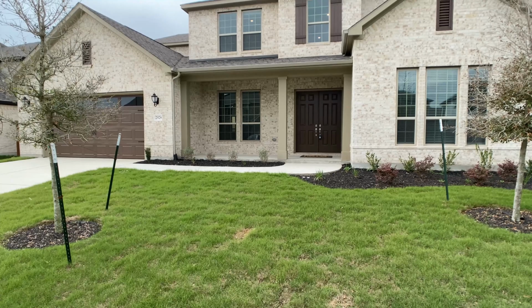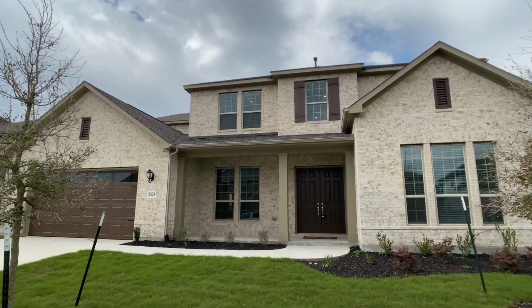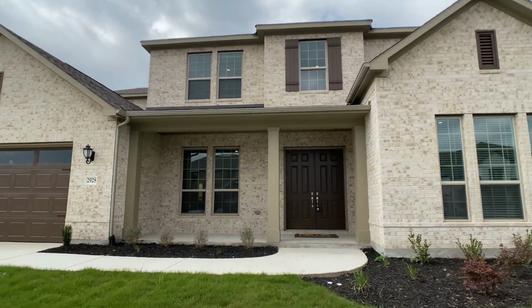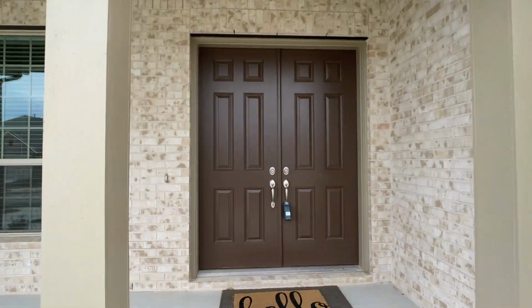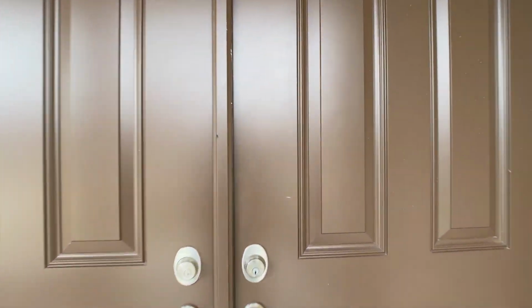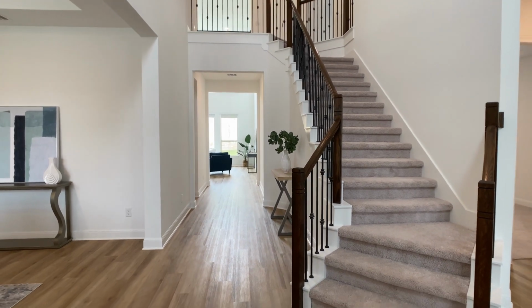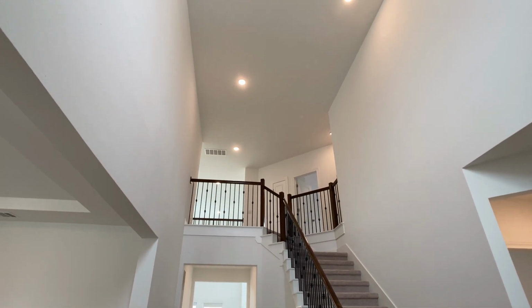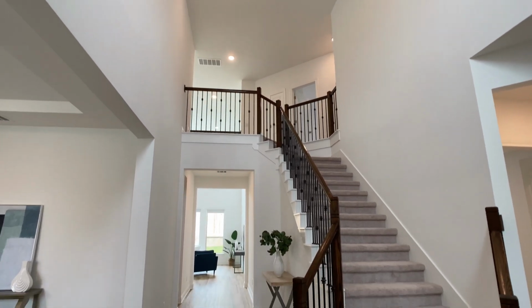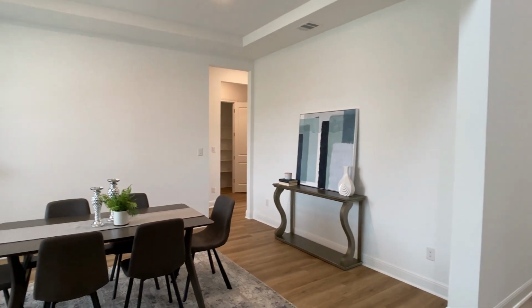Hey everyone, Raj Sahu here, realtor in Central Texas, back with another walkthrough of this home that's currently on the market. It's never been lived in before, and it is the Palisade plan with Taylor Morrison. This specific home has 5 bedrooms, 5.5 bathrooms, is over 4,400 square feet, and is currently for sale at $1,078,000.